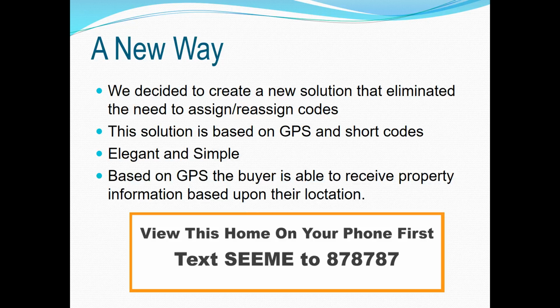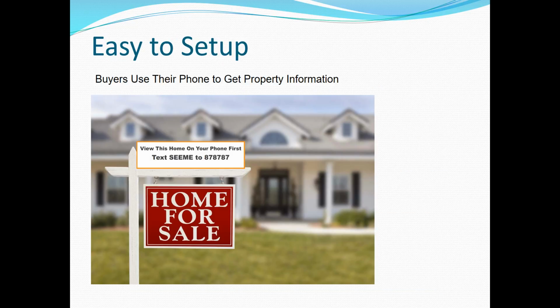And so this solution is based on GPS coordinates that all cell phones have these days, 99% of the phones out there, and something known as short codes. The solution is elegant and simple, and it's simply based on the GPS. The buyer is now able to receive property information, and it's all based upon their location. So if they're sitting in front of a property, they would simply text "see me" to 878787. Very simple and very easy to use.